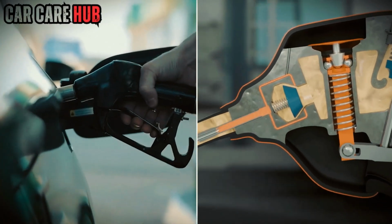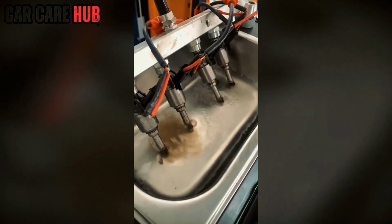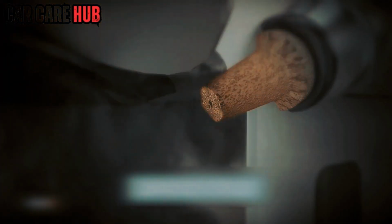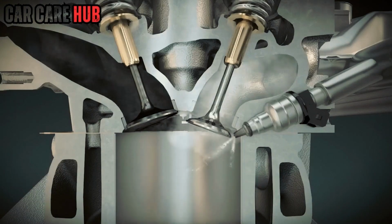You cannot rely on the additives at the gas pump alone. Over time, your fuel injectors, which are precision instruments with holes smaller than a human hair, start to get crusty with carbon. When that happens, your fuel doesn't spray, it drips. That leads to misfires, carbon buildup, and a sluggish engine. But don't just grab the cheapest bottle on the shelf.